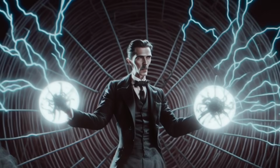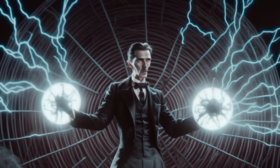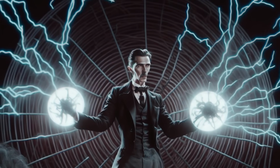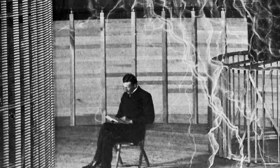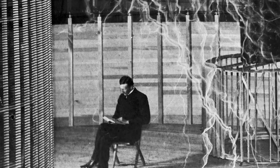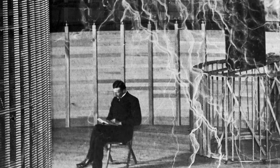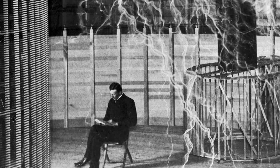In 1899, he conducted some top-secret experiments and became convinced that it was possible to transmit electrical power through the Earth's upper atmosphere. This is actually how the Wardenclyffe Tower was created. It was supposed to be the prototype station for a network of towers all over the globe that would provide the whole world with wireless energy.